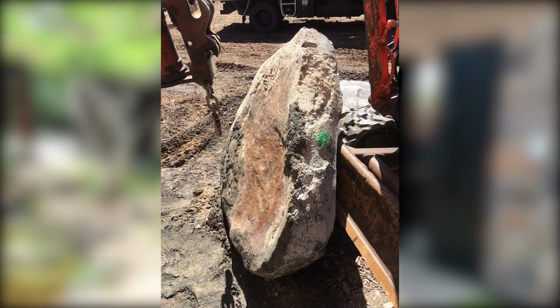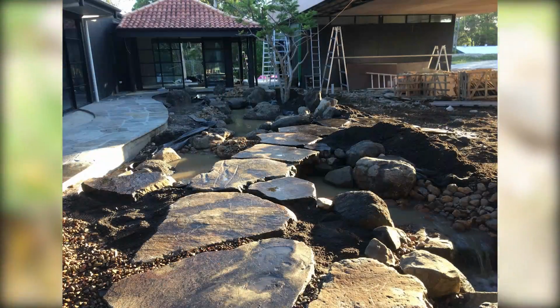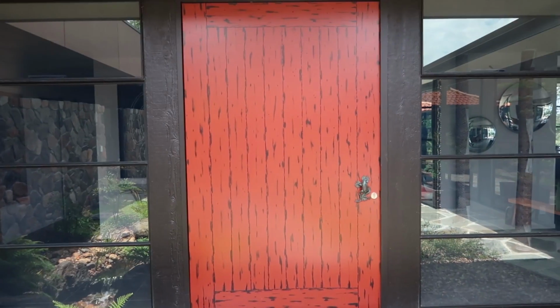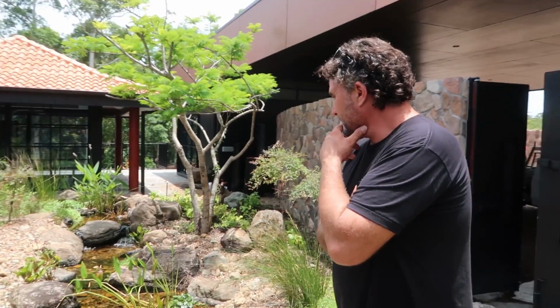I mean, the stepping stones alone, look at the thickness of them. Look at the amount of time and effort that went into them. The stepping stones don't go down in an hour. This is 2.5 days just to set these guys, making sure angles and stuff match up. And how could you not with a front door like that, right? This better be pretty perfect. What a special place. Just a really special place. To me, it's worth every penny.